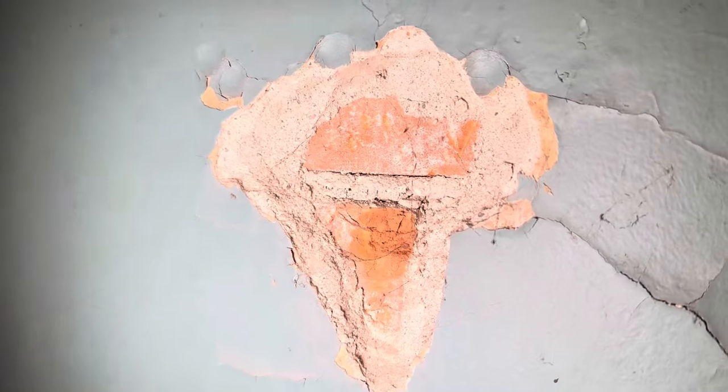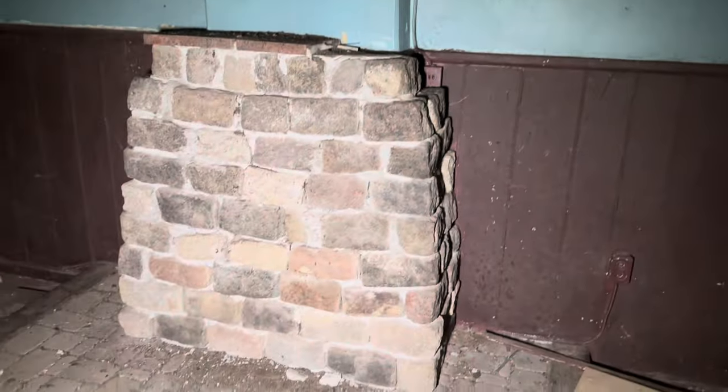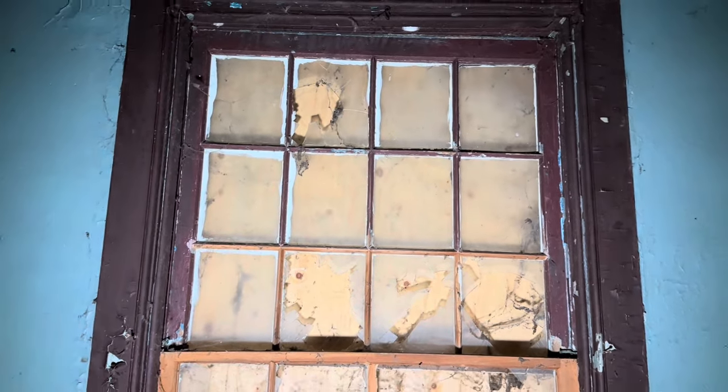See here, it's just brick underneath the plaster. And this window is number 2. Even all the glass and the frame and everything's gone. So I'm not sure what the point of that was. Looks like they had a wood stove set up here. That's where the pipe would have gone out. This is window number 1. Looks like a really old window. The 12 over 12 panes.